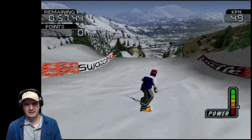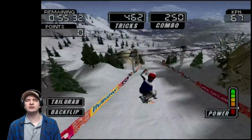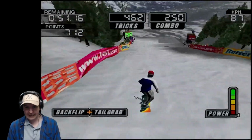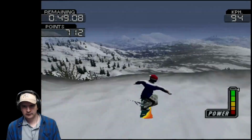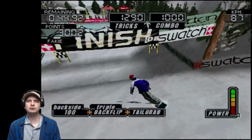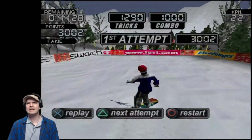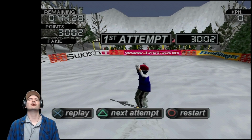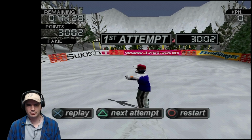Give me good speed and good skills. And of course, land it at the end. And go for a triple, if I can. Triple, backside 180 tail grab was that? 3002, not my best score, but he's punching the end celebration, he's happy with that, and so am I.